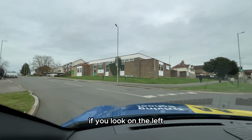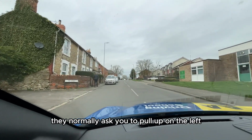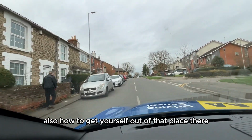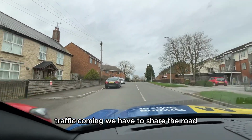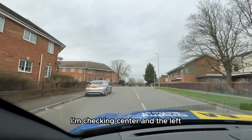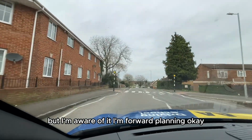If you look on the left, in front of that car parked there, they normally ask you to pull up on the left over there. It's also a hill start. Also, how to get yourself out of that place there. There's traffic coming. We have to share the road. I'm checking center and the left to go back to my left lane. Looking at that crossing, there's nobody coming, but I'm aware of it.